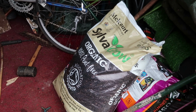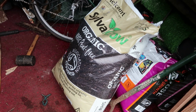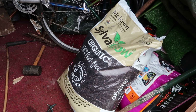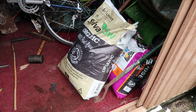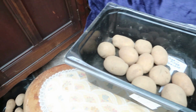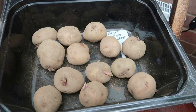When I went to the till with it, the guy said, "Oh, a bag of posh compost." Yeah, it cost a lot more than normal. What was it? £10.99 a bag. But if I have a bit of success rate with that, then I'll be quite happy. There's the potatoes. Okay, so that's everything in the conservatory, chitting away, ready for planting.